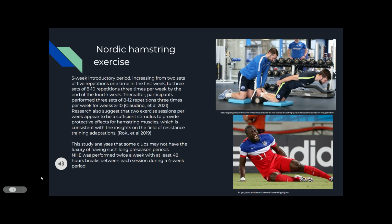The Nordic hamstring exercise will be a key component to our injury prevention program. Now, it's an exercise that will be a cornerstone of this effort. We'll incorporate this exercise regularly into our training sessions to improve eccentric strength. Additionally, we can use complementary exercises such as Romanian deadlifts to further target the hamstrings.